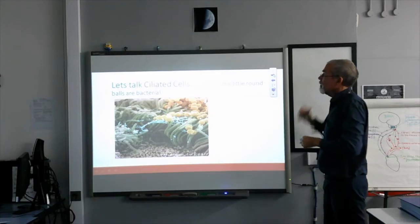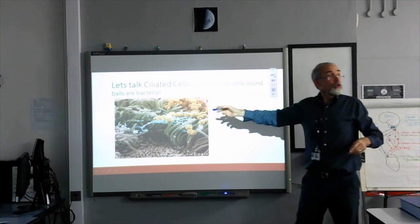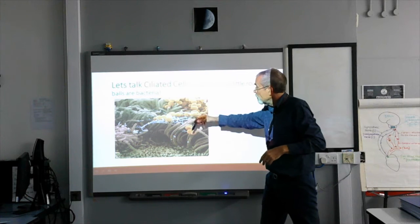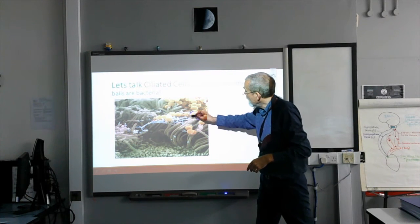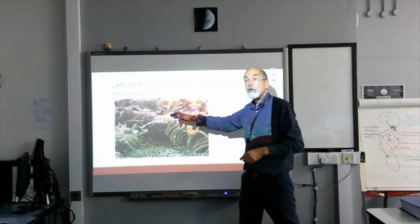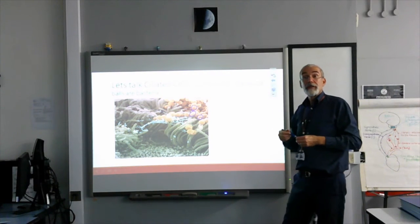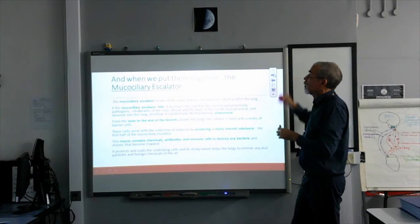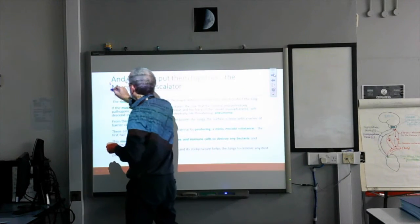Okay, so here's a little view for you guys. These are our ciliated cells looking down on them. All these little balls here are bacteria. And all this white stuff, can you see all this white stuff? That's snot. That's mucus that you've made. Well done.